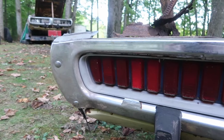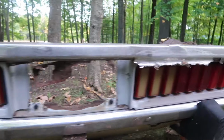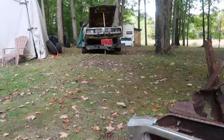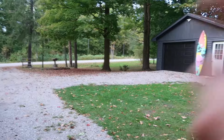The taillights are actually in perfect condition. No cracks, both sides. Chrome's peeling a bit, but I'm gonna try to tack this back into the car when we use that as yard art. I want this to kind of be a part of the car, so probably put her up in the front field there.